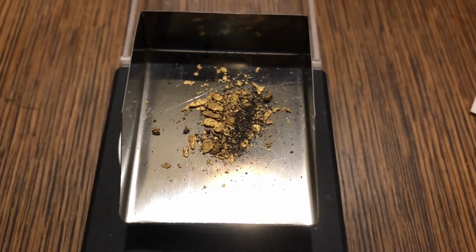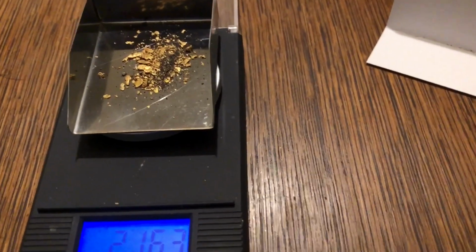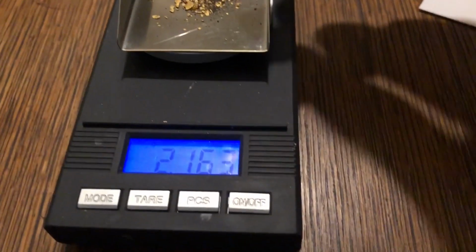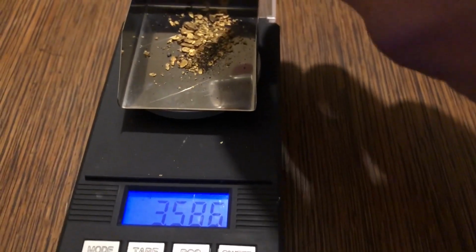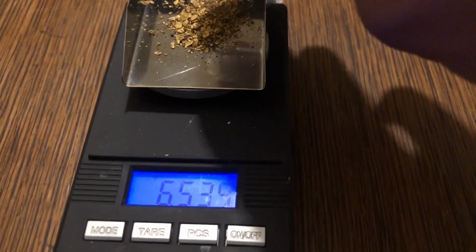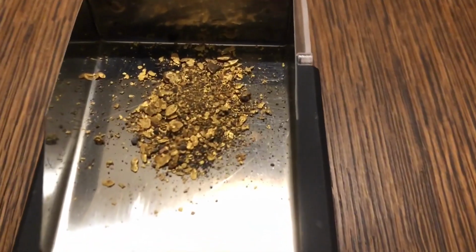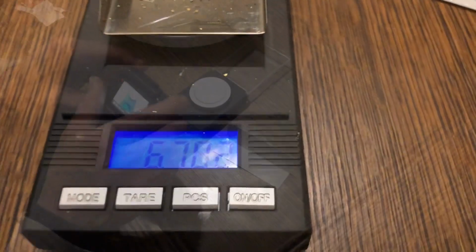Let's see here. Let's measure up the rest of my gold at the same time. I'm gonna add this to it from the trip. Let's see here. 6.7 on the nose. Wow. That is killer. Okay.